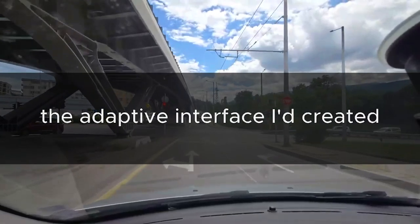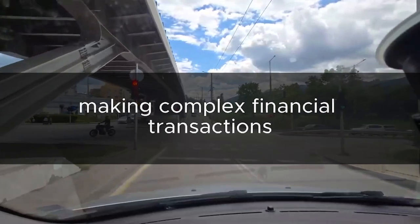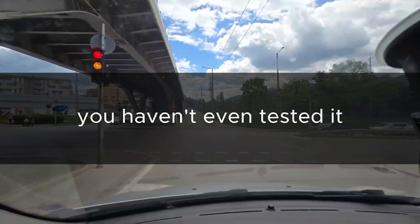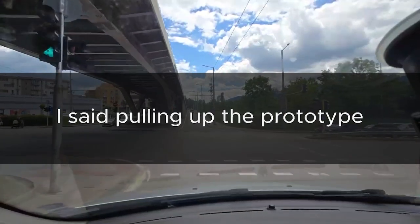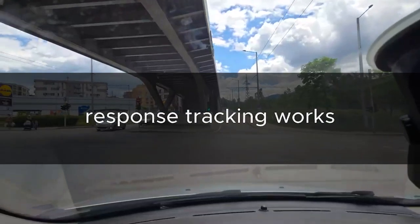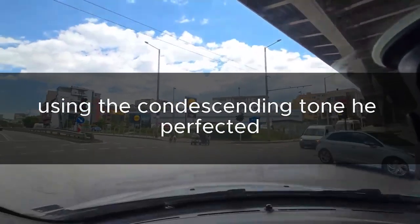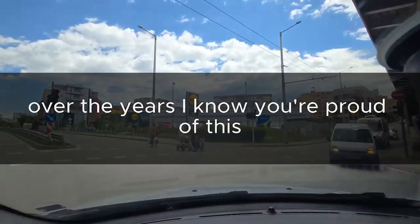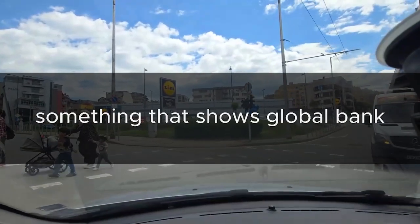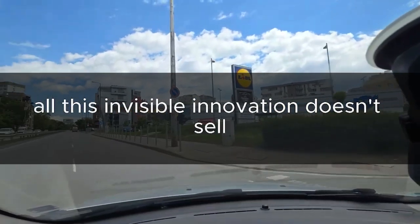The adaptive interface I'd created would change how people thought about banking, making complex financial transactions as intuitive as sending a text message. "You haven't even tested it," I said, pulling up the prototype. "Let me show you how the emotional response tracking works." "Alex," Jackson cut in, using the condescending tone he perfected over the years. "I know you're proud of this, but we need something that pops. Something that shows Global Bank they're getting their money's worth. All this invisible innovation doesn't sell."